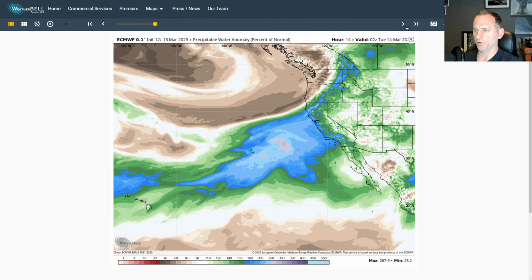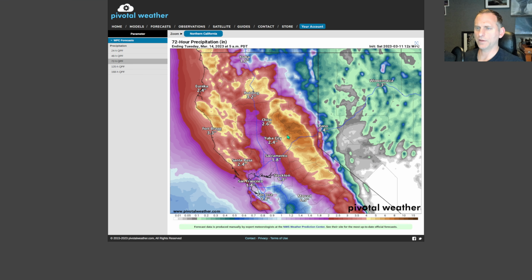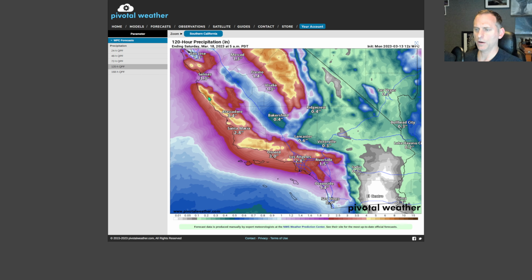We've been watching this for a few days now, and it is almost go time. The precipitation should be reaching the coastline by the time we get towards tonight and on through tomorrow morning. This is 72-hour precipitation. You can see some of the ridiculous amounts across some of the higher terrain here in the foothills of the Sierra Nevada, including some of the coastal areas here, all the way down through California, including some of the Los Angeles metro here as well.